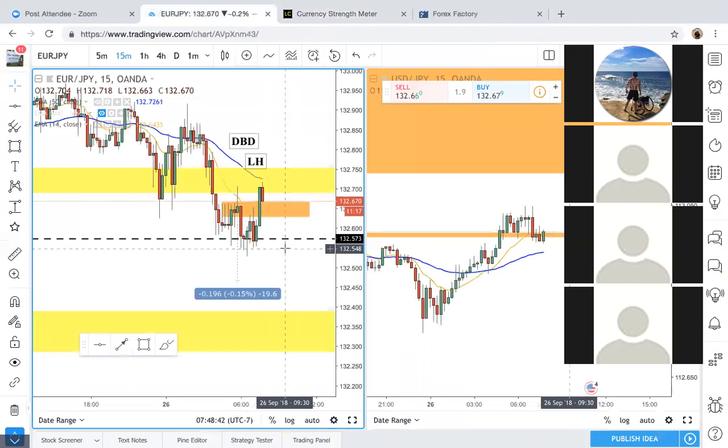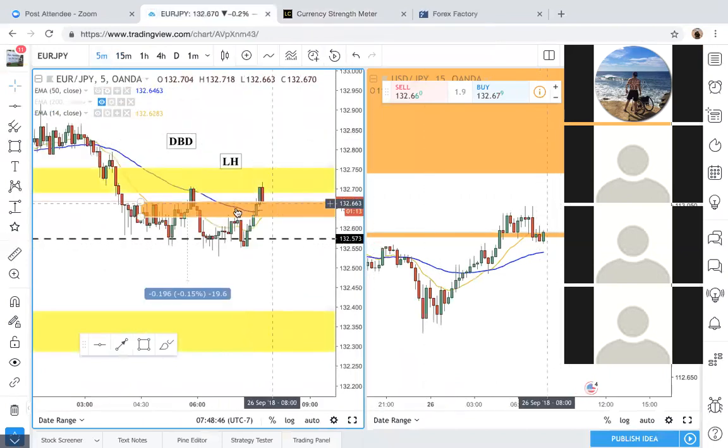Keep pulling. How much time do we have on this thing? Keep pulling down. Come on, keep pulling down. There we go. There we go. Keep pulling down.